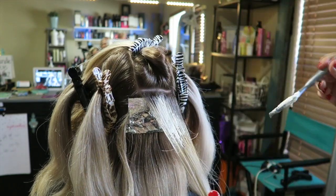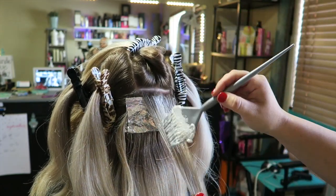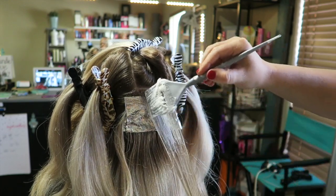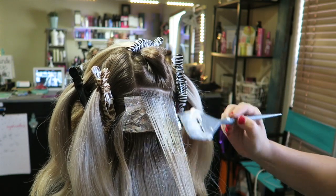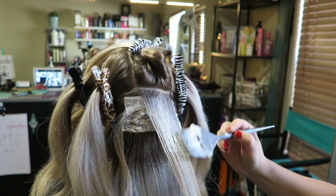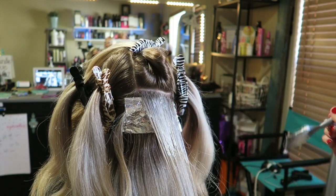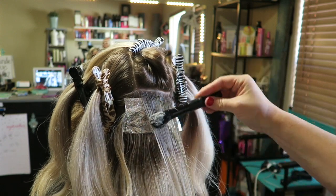The reason why I want to do it this way and not paint anything on the underside is because I want to create more of a shadowed look, so we still have some of that dimension left in her hair. So I'm going to just really focus on stroking it very nicely without penetrating all the way to the underside of the hair. When you look at it like that, it's a very blended look, and that is what you call a baby light. With this section where I stop painting, I'm going to just roll up with it.